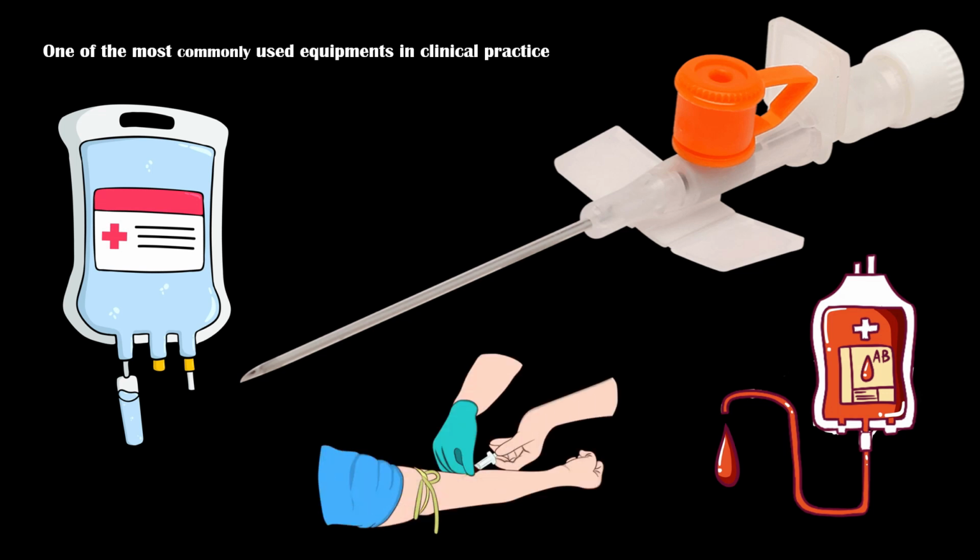In this video, you are going to know the different types of cannulas according to their gauge, color, and flow rate. It is important to know that the lower the gauge, the higher the internal diameter of the cannula. Thus, the gauge is inversely proportional to the flow rate of the cannula. Let's start with the largest cannula.